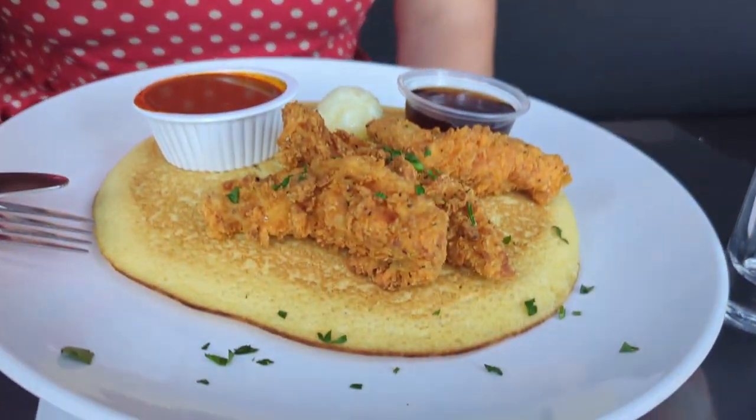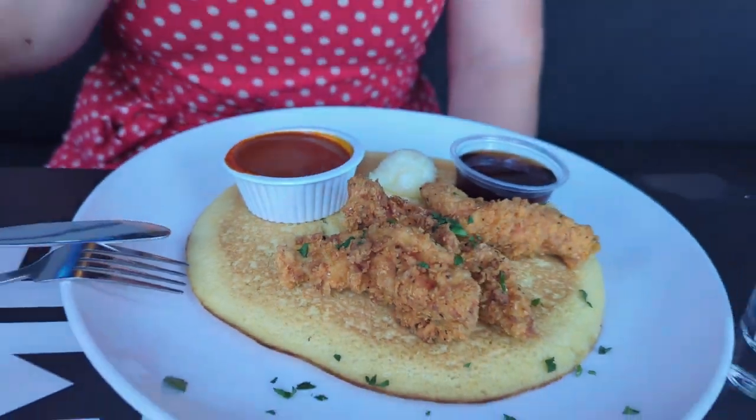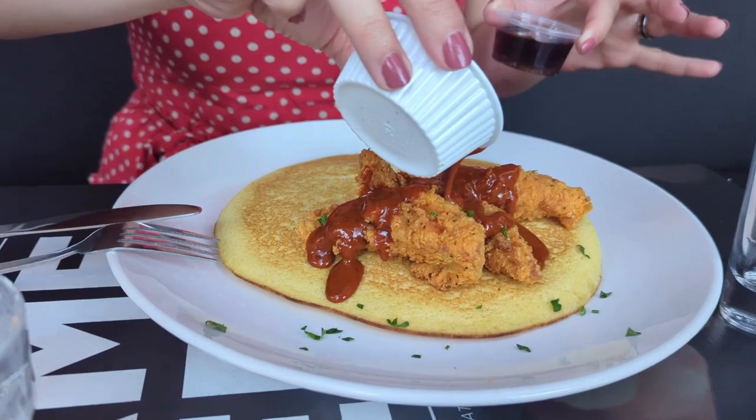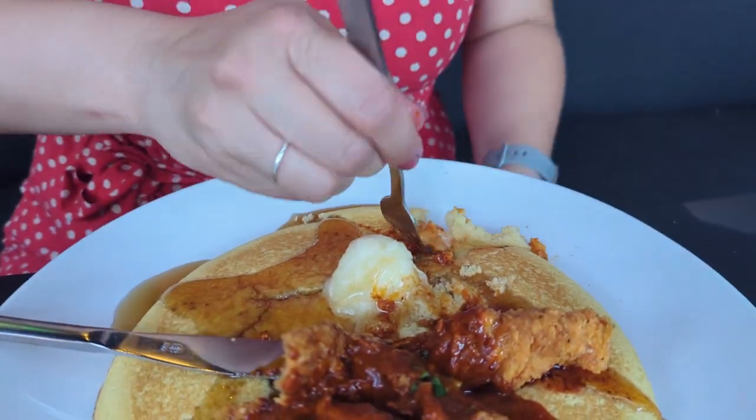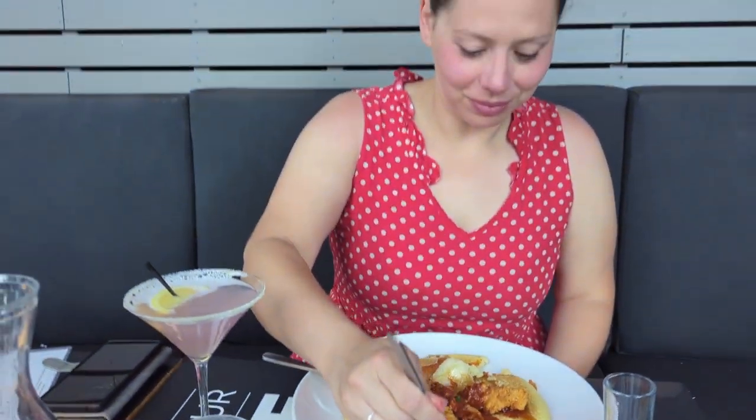I got the crispy chicken and cornbread pancake. This was a recommendation from the server. It looks phenomenal. Hot sauce. The cornbread pancake is so good. The chicken's good. Honestly, this is amazing.